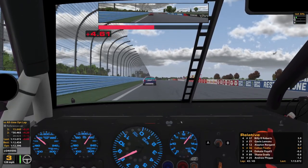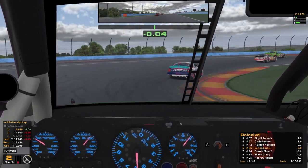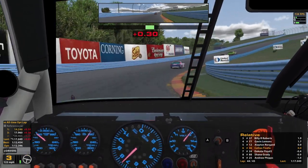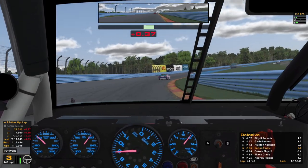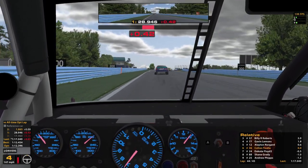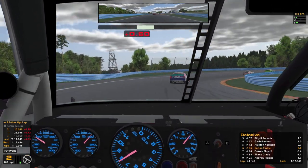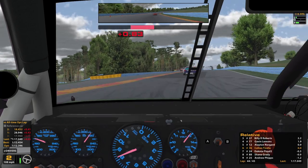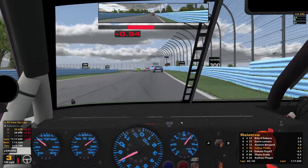Two to go. Well, my tires are deceased. I'm glad I'm not deceased, though, so we're gonna take it. P6. Time to get defensive, mate. Let's not miss our braking zone this time. The tires are not happy. There's so much less grip in these things after what I did. What a miracle that I'm still sixth, and I didn't run into anybody.